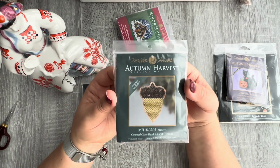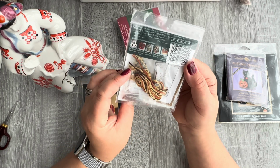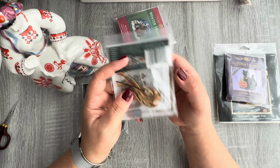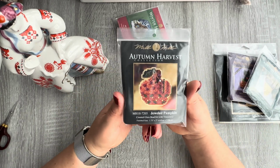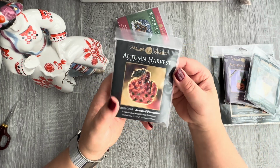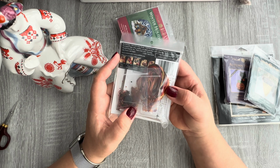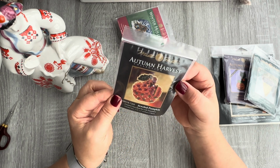Then I purchased such an acorn. I saw this one being stitched. It's really beautiful and nice. It has 3, 4, even 5 beads and also not a lot of thread. And the jeweled pumpkin. So that you would understand, these ones were in my wish list for a long time. It's just I saw what they had in stock and I purchased them. Oh, this one also has a very beautiful embellishment pack. Really nice.